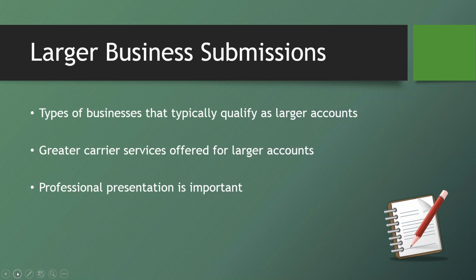So mostly all the carriers that we work with, as Amy mentioned, do offer many additional services for large accounts, such as loss control, claims management, and many online resources such as safety videos, employee disclosures, etc., that you don't have access to with smaller business accounts. So that is something that you'll want to always check with your underwriter on. You can always ask me, because this is something that you'll want to promote to your client when presenting the proposal.